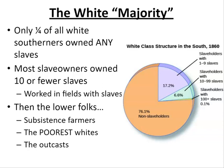They did not make as much money, things like that. The white majority, the largest chunk of the population, were people who owned no enslaved people. They were subsistence farmers that just kind of made enough money to get by. Then you have the very, very poorest white people who had been run off the land that could be cultivated in the more soil-rich areas, and they were living on clay and rock and stuff like that further inland.